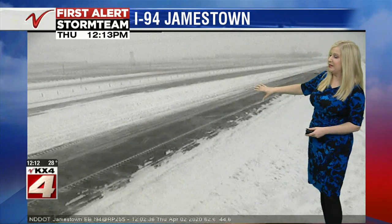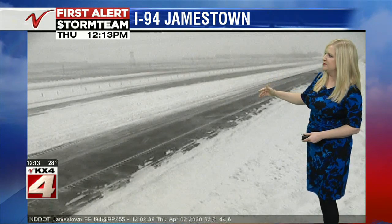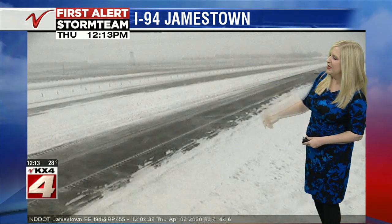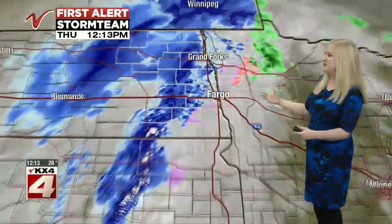Looking at I-94 in Jamestown, more snowy areas there. Looks like most of the road surface is open, at least in the right-hand lane, but off to the left we've got some snow on the road. So not ideal conditions, both west or north. And you can see that's right where we've got that snow right now. To the south and east, it's been more rain, freezing rain, some sleet as well.